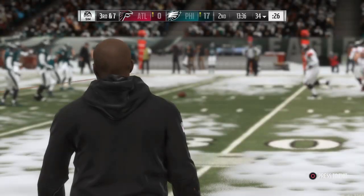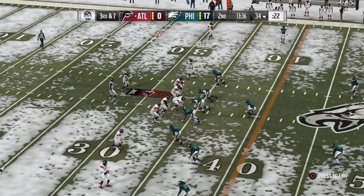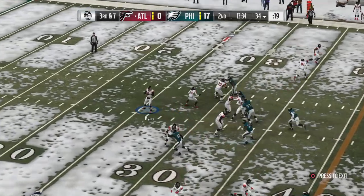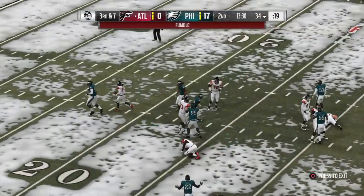The Falcons on third down. Just 1 for 5 to this point. This is 3rd and 7. Out of the gun, it's Ryan. Ryan hit, and he lost the football.